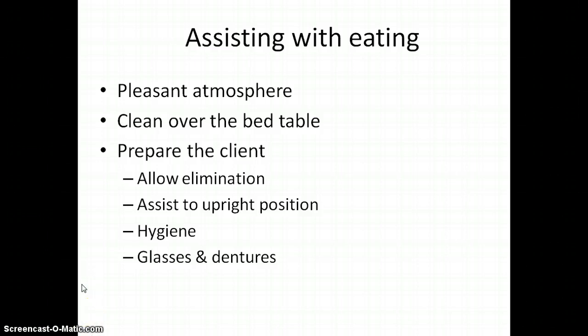As we look at assisting with eating, there are a lot of suggestions on page 1026 in Potter and Perry, skill 44-1. Aspiration precaution is our biggest concern. Other things I would recommend to help people have a pleasant eating experience: get rid of the odors. Take out the wet Attends and the things in the room that may not be very nice smelling.